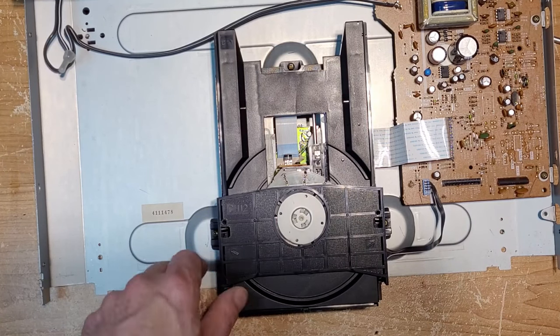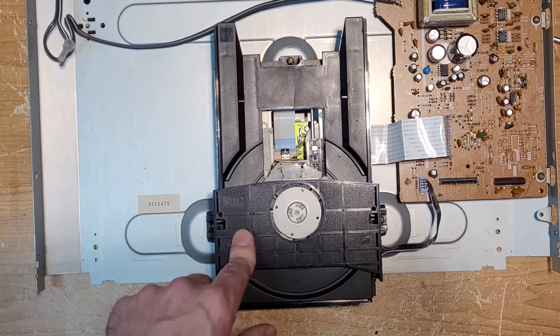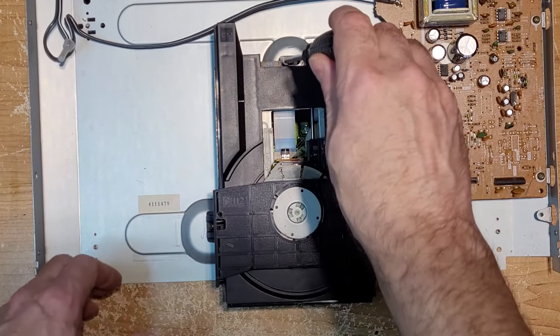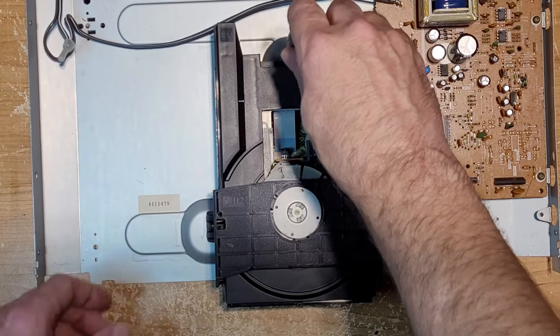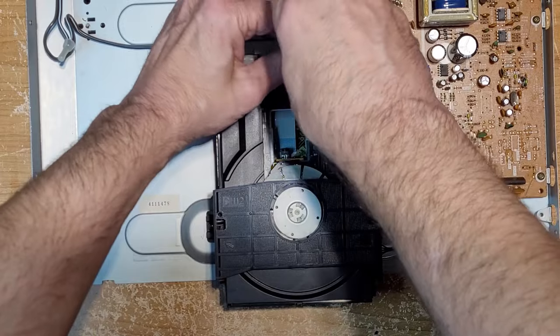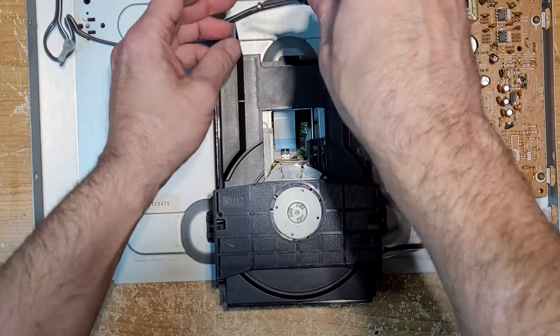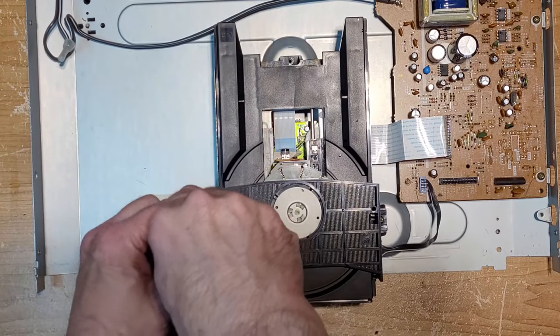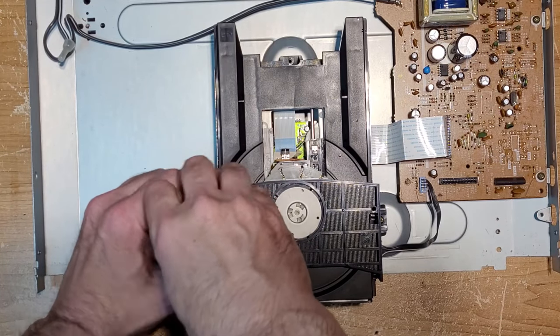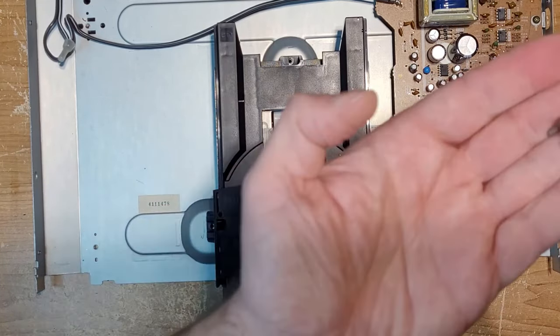What we'll do now is we'll get the transport out of here. Looks like it's held in by just a couple screws. Make that three. I'm in the back here. Looks like all the screws are pretty much the same. They're just your standard, you know, machine screw like this.